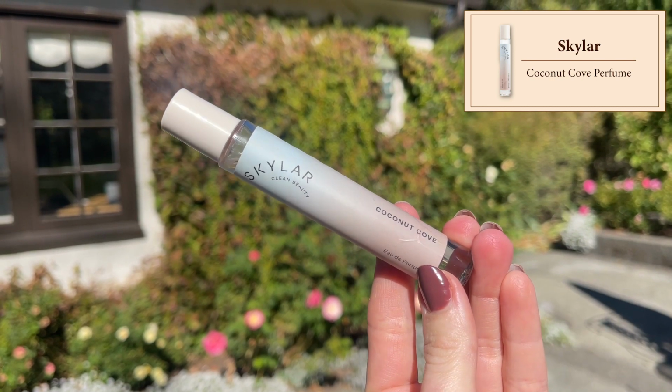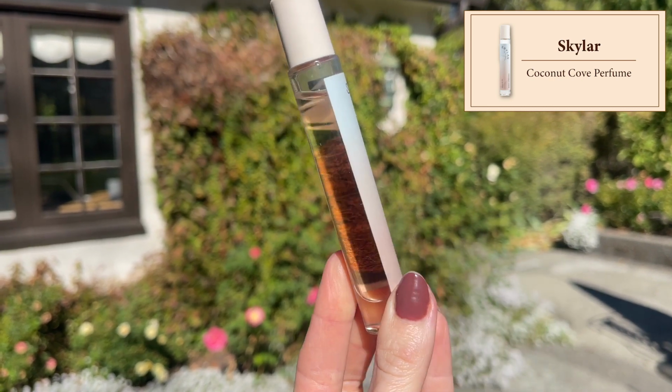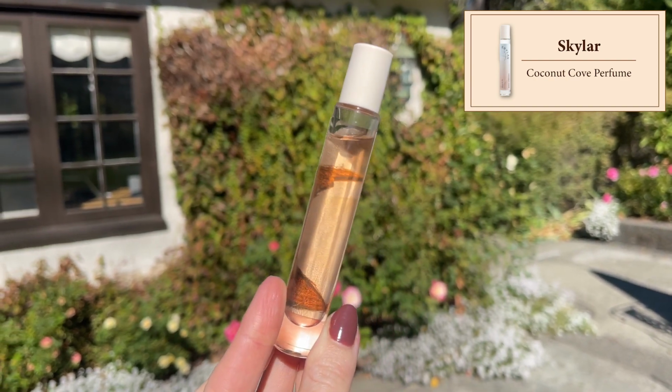it's a winner. Another perfume that totally took my breath away this year is Skylar's Coconut Cove. This is their mini size for $29, and it comes in a roller ball, which is my personal favorite way to apply perfume. I get headaches if I spray even a full spray of perfume, no matter what the perfume is. I can only do a really tiny dot of a roller ball and then apply that where I need to all over my body. Otherwise, it's way too overpowering for my nose.